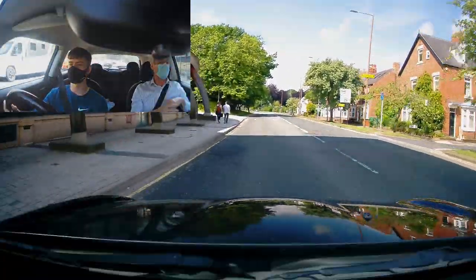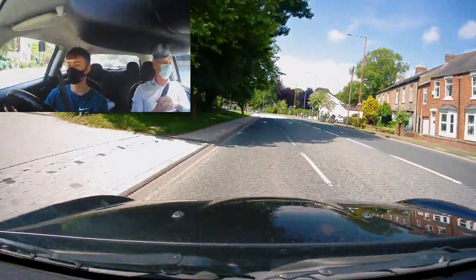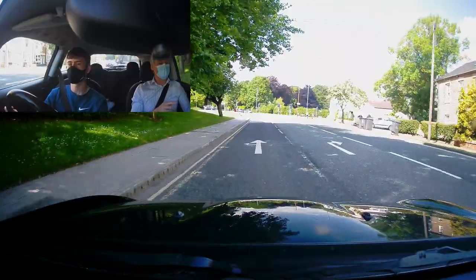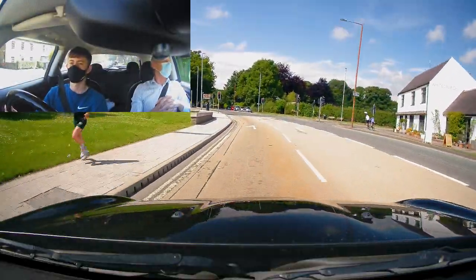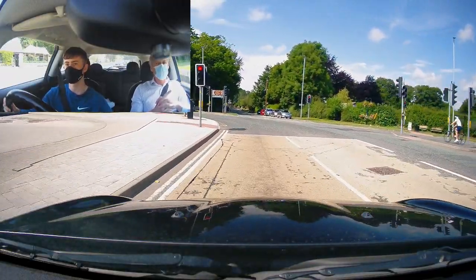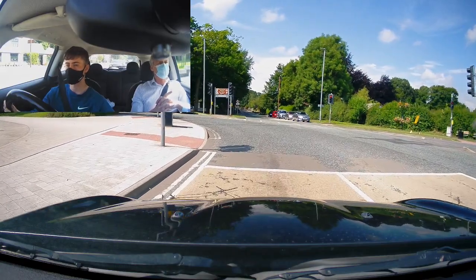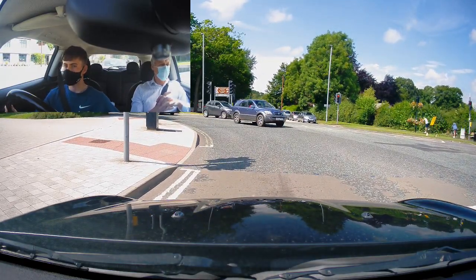Sorry, turn left. Left at the lights. I was thinking about this horrible junction I'm going to take you to now. Now, if you do it well, we won't do it again. But if you mess it up, we're going to do it again. It's a really horrible junction. Most learners see it.